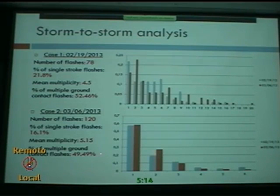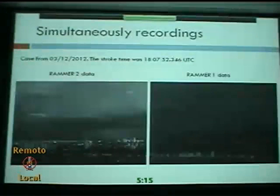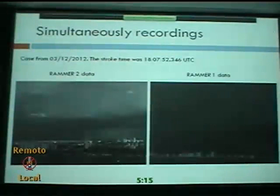And the flashes that produced different ground contacts were very similar, but in this graph we may see that when the lightning produced more than 1 ground contact, for example, we have one case with a lot more ground contacts than in the other case, on the other day. And this is also the multiplicity, the distribution of multiplicities, which is also different from one case to another. And this is the last slide with the one lightning flash observed by 2 cameras. So you can see the quality of the image, and we can work with that. Even though it's only 2 cameras, we have almost 90 degrees between one site and the other. So we can do some work with this flash.